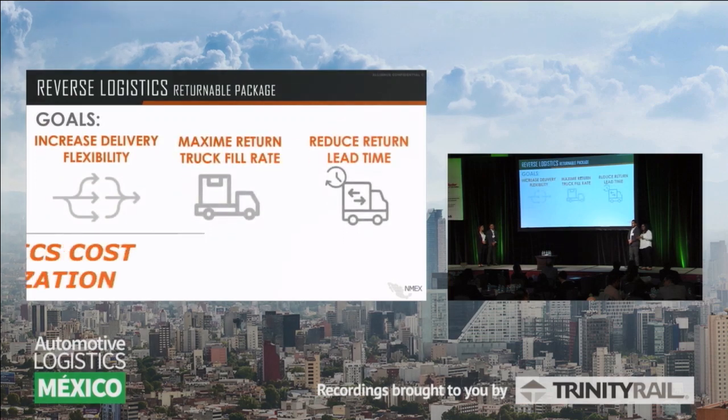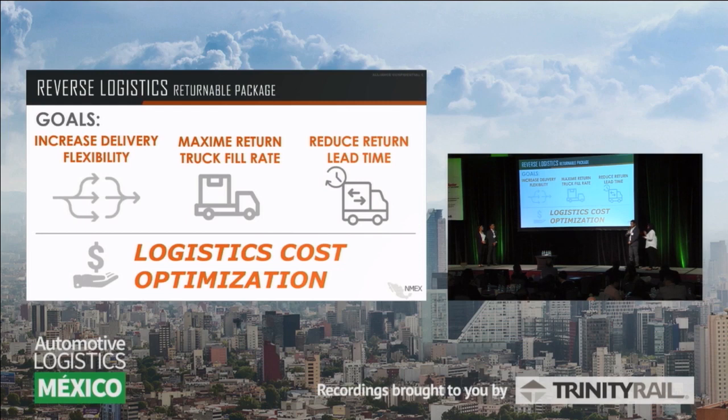Well, my main problem here was that all the returnable logistic routes that we have are very, very inflexible. I mean, I had one route for one specific supplier, and the variability of the volume for Nissan is very, very big. According to this, we determined 3 goals to decrease the logistic cost. The first one was to increase delivery flexibility, because I think that if we send one supplier on different logistic routes, we can improve the TFR. The second goal was to maximize the TFR. And the last one was to reduce the return lead time.